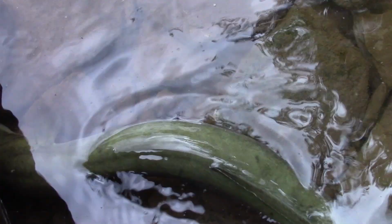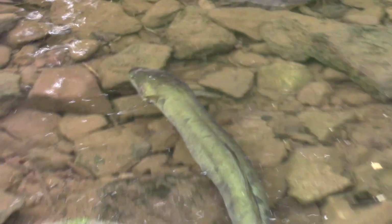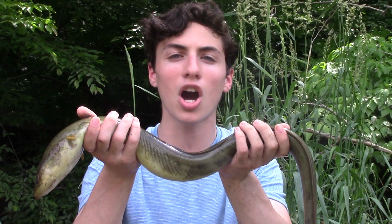Now, one thing that's really interesting about these guys is that they're actually what's called catadromous. That means that they spend most of their life cycle in freshwater, but they will move into saltwater ecosystems to breed. Now, another thing that is really cool about these guys is that their conservation status is currently unknown.